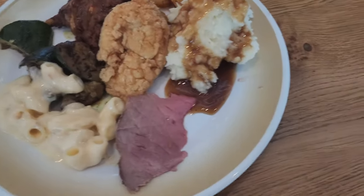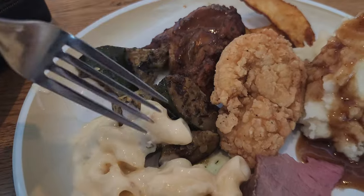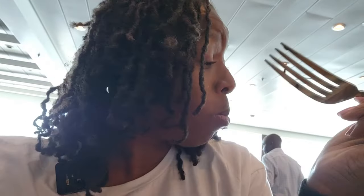All right, what do we got here? We got some roast beef, mashed potatoes and gravy, chicken tenders, barbecue chicken, potato wedges, some macaroni and cheese, and some roasted zucchini. Zucchini is good, though. Mm-hmm. You like it?